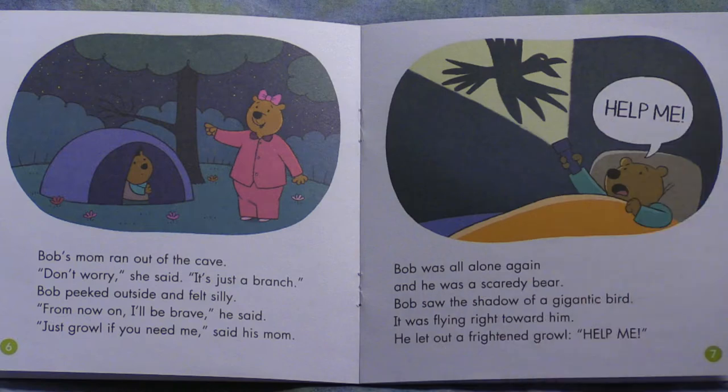Bob's mom ran out of the cave. "Don't worry," she said. "Oh, it's just a branch." Bob peeked outside and felt silly. "From now on, I'll be brave," he said. "Just growl if you need me," said his mom. Moms are so special.